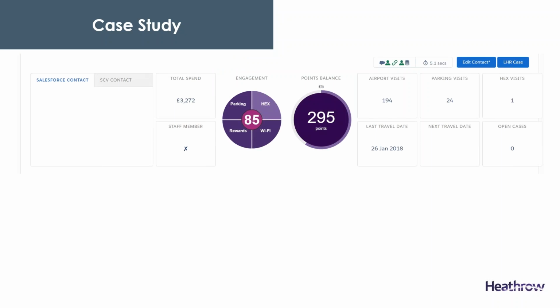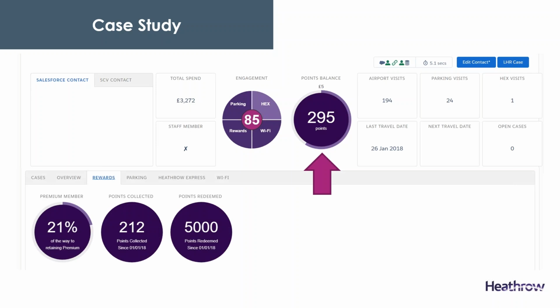And here's what we delivered. So you saw in the video the engagement donut, Mr. Ward being a medium, and how we've now aggregated that into a 0 to 100 scale. But you can see a new points balance here, which actually gives our agents that hyper-personalized service that I spoke about. If someone calls up to book some parking, well, we can book the parking for them. We can tell them about how many points they have for their next visit at Heathrow.